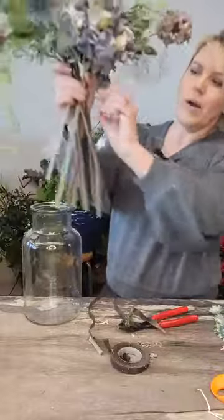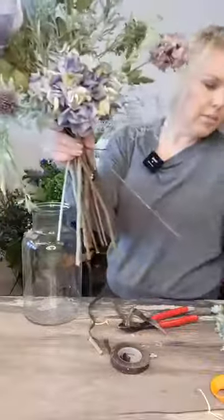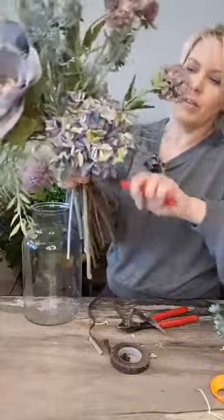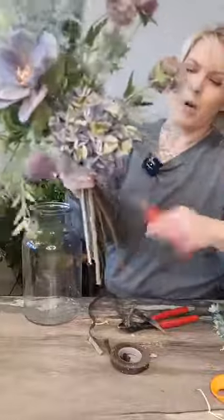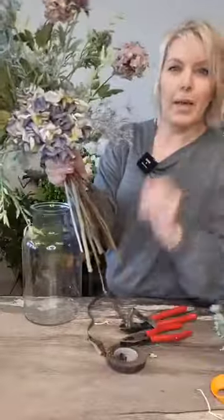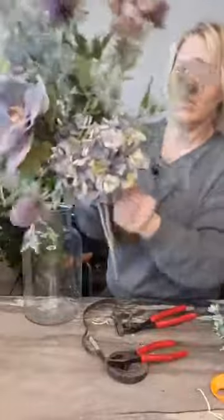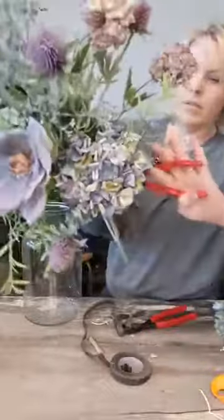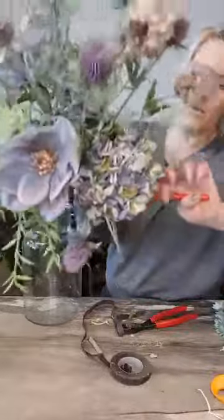And I don't want to wire all the way down because the stems are going to flare. Deliberately allowing them to flare is going to help that arrangement fan out nicely. If I were to wrap all the way down the stem, it would pull it back in and make it more compact. So we don't want to do that. Instead, I'm just going to give it a little bit of wire and then decorate that base a bit. You know how that goes.